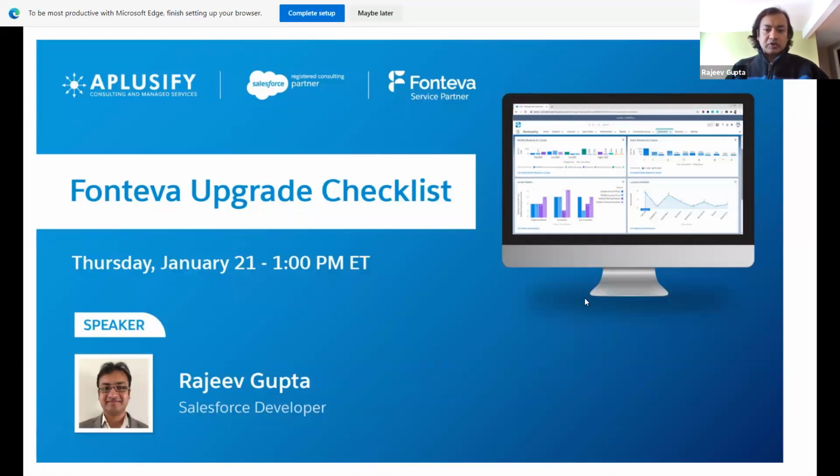My job today is to make sure I walk you through what you should be thinking about. If you are our client, then our team should be following these steps as well. If you see any chances of improvement in process using this Fonteva upgrade path and the checklist, that would be an easy win. Vinu, do we have the results of the polls?